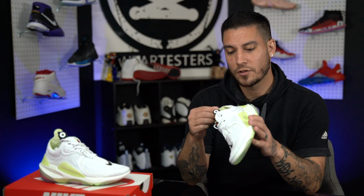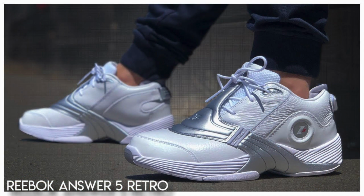They just look weird. I think you and I have two different opinions on what nurse shoes look like. Yeah, I know. You think nurse shoes look like the Reebok Question. They don't. The Answer 5. Answer 5. I know, but you think that the Answer 5 looks like the Reebok Question too. No, I don't. Yes, you do, because you think everything looks like the... Does this look like the Reebok Question? No. She's lying.